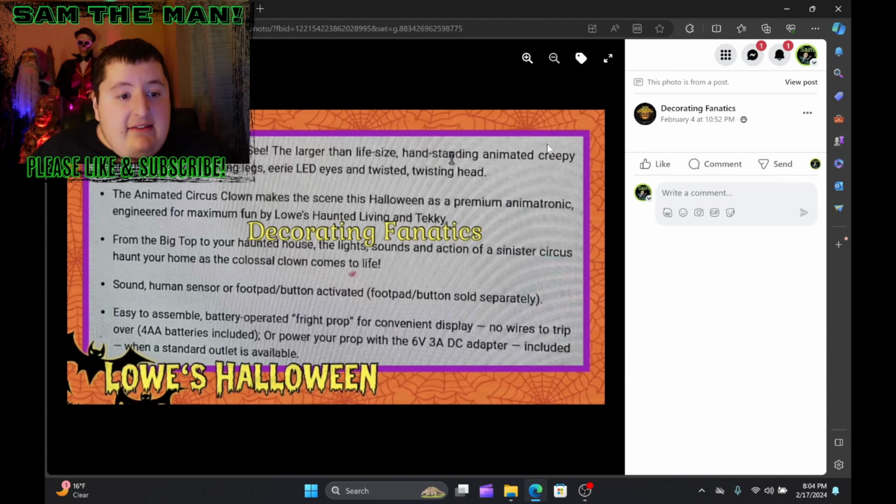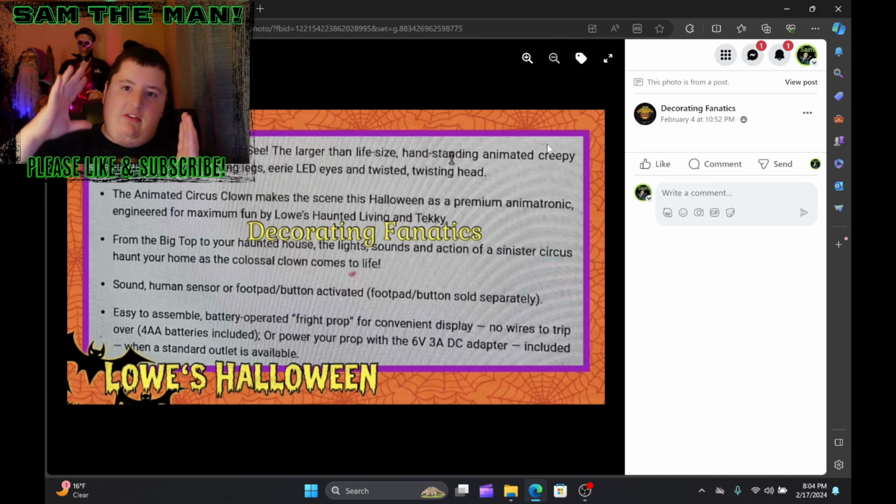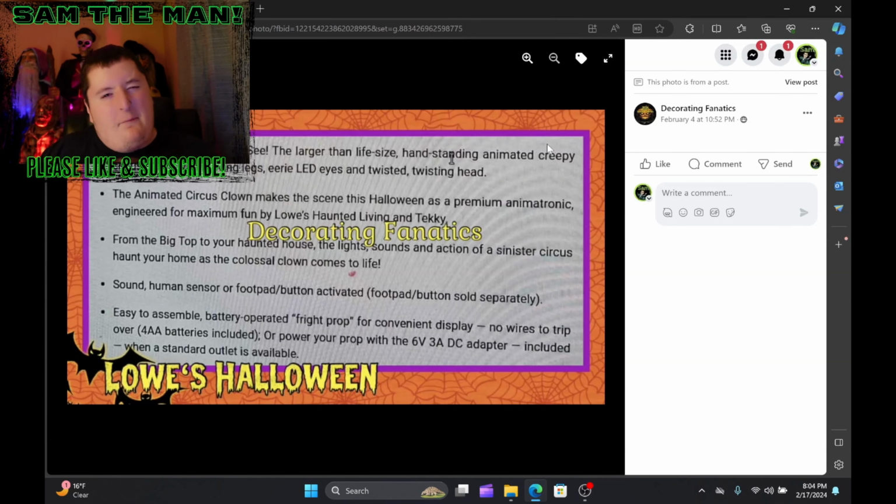It says, step right up if you dare, see the larger-than-life-size, handstanding, animated, creepy circus clown with moving legs, eerie LED eyes, and twisting head. I'm assuming his head's gonna go in a kind of circular motion, just kind of a twist, like that one from Spirit Halloween last year. But his eyes are gonna light up and his legs are gonna move. I'm assuming he's gonna be flailing them in the air like that.